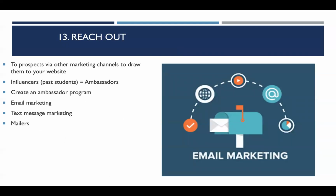The 13th best practice is to reach out. Use those other marketing channels to drive traffic to your website. Obviously, you can use that SEO, but that's not all you need to do. You could consider including an ambassador program, which is similar to influencers, if you're familiar with social media influencers. I have worked with this in the past, creating an ambassador program with students who are really involved in your program, success stories of students, and having those students share out your social media and your website to other potential students. So kind of using your past students as influencers, or as I like to call them, ambassadors for your potential program.